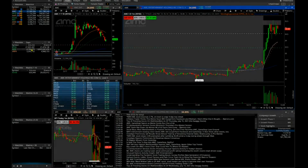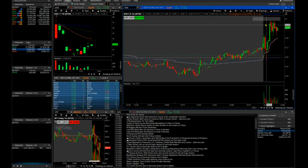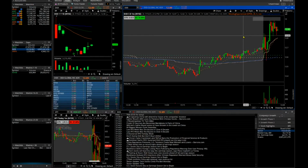And I'm still waiting on DIDI, guys. It hasn't triggered for us. It has to be over 13, guys, so around 13.03s, 13.02s. We're thinking of taking long DIDI over 13s. Our stop is 20 cents, by the way, guys, on that.